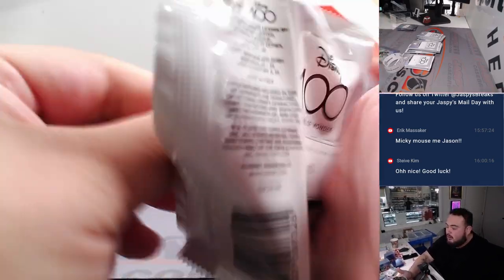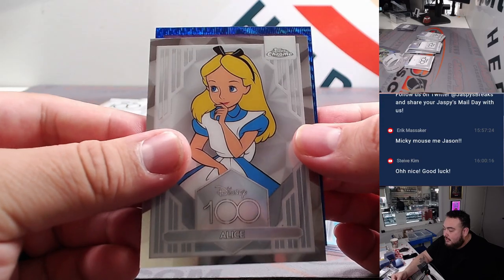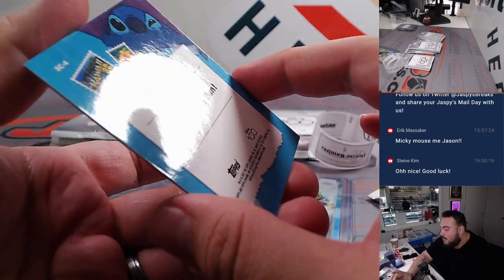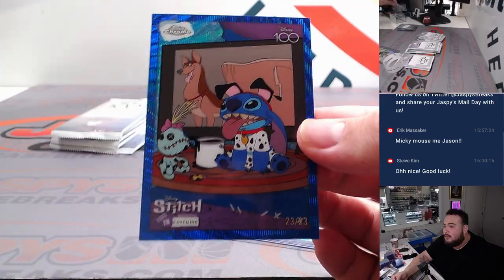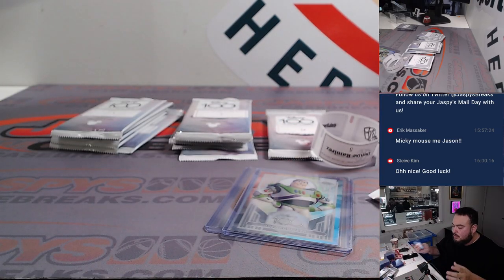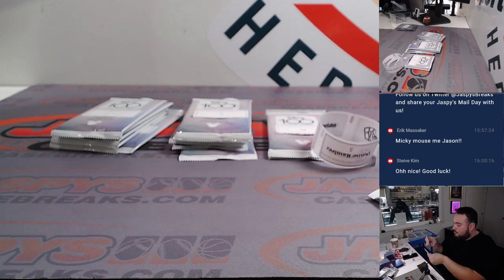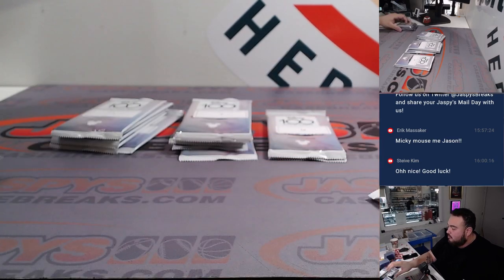Alright, last one here. Alright, so we got a numbered card. Finally, first numbered card. Zurg, Captain Hook, Alice, and wow, it's a Stitch one as well. 101 Days of Fun. Number 23 of 23. That's a cute one right there. Alright, well, hey. One numbered card. All right, there you go. One numbered card so far.